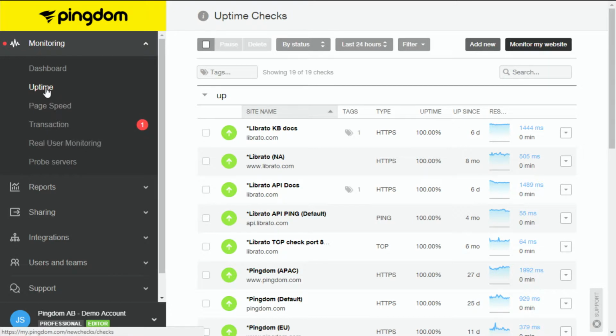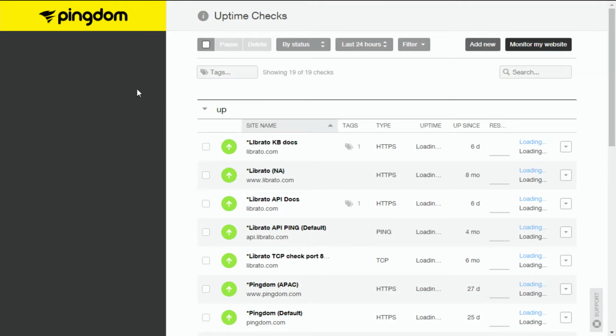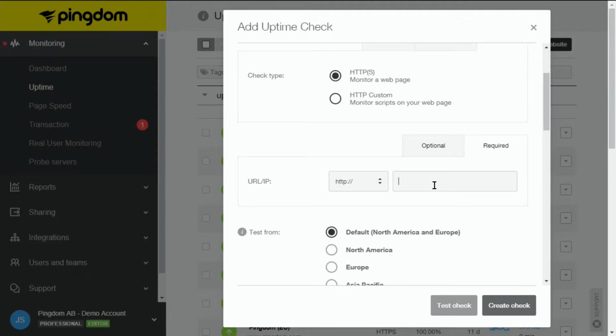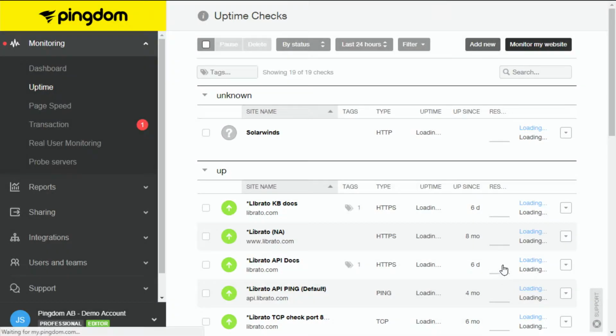I'm going to just show you how easy it is to set up a new uptime check. So if I wanted to add a new uptime check, I could just name it. I'm going to call it SolarWinds. And I'm going to check the SolarWinds website once every minute. And I could just go HTTP. It would probably help if I did the right URL. SolarWinds.com. Yeah, and Pingdom works for any public website, correct? Exactly. And so it'll be just that easy. I can create a check.